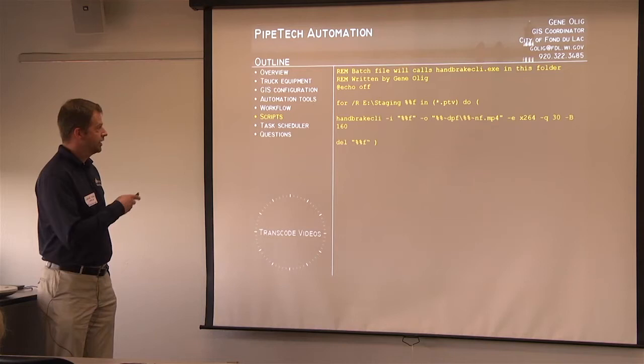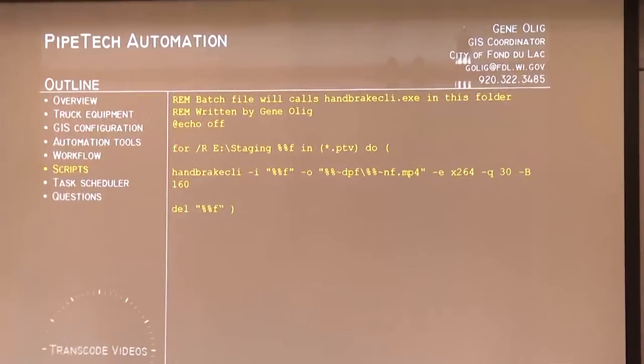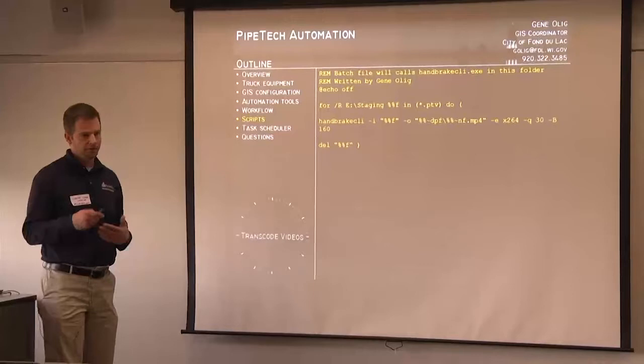So this is kind of an example of what that script looks like. We're just going to iterate through our staging folder. We're going to look for these PTV files, and this is the Handbrake syntax. So we're basically going to take that file name, give it the MP4 extension, and encode it to x.264, this is our quality and our bit rate. And then when we're done, we're going to delete the original file. It's safe for us to do this because we still have all of our videos on the truck. So there is a backup.